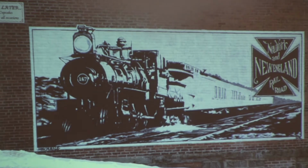You can see it today here on the side of A Cupcake for Later. They've painted this mural. There's their sign. So that's a pretty cool reminder of the old days in Willimantic.